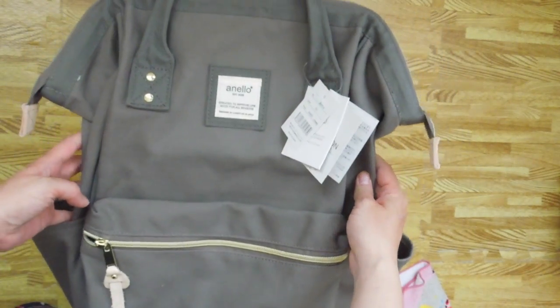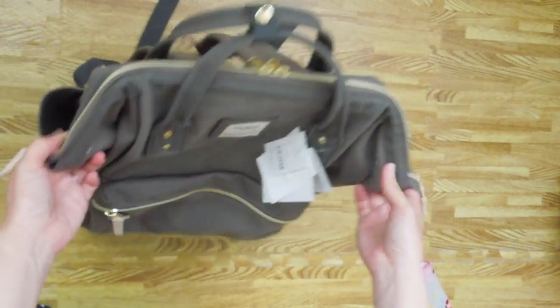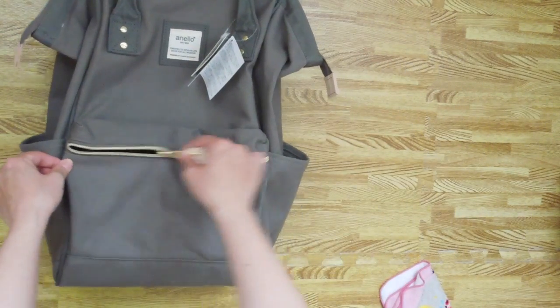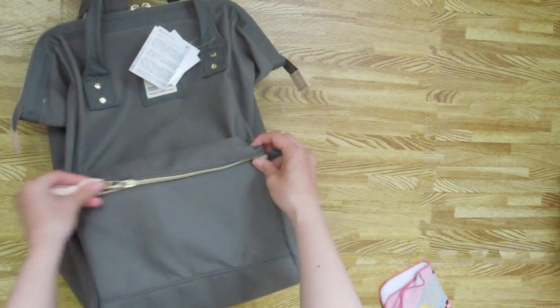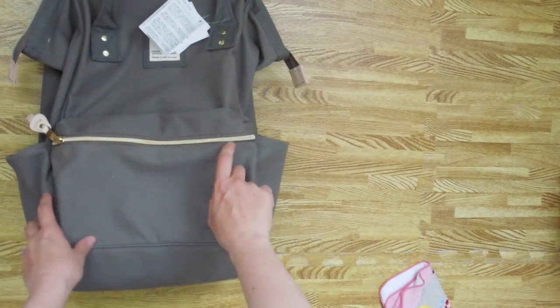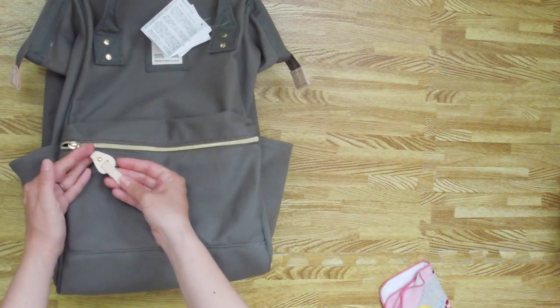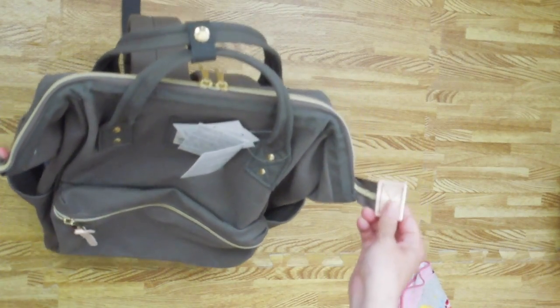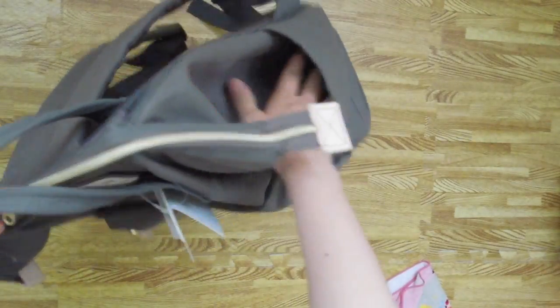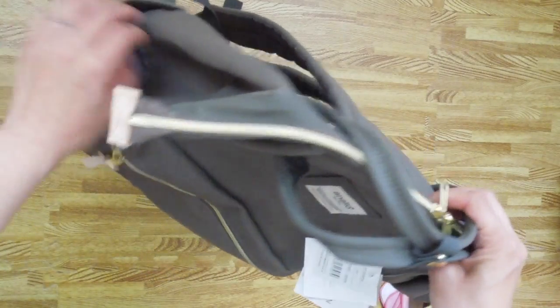I'm just going to quickly show you the compartments. So there's one pocket here. I just have tissue in here. And the zipper and the hardware is the gold color, and the pull tab here is made of leather, as well as these tabs here. There are 2 compartments where you can put in your drink, and right here on the side.